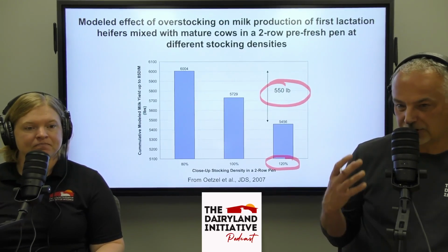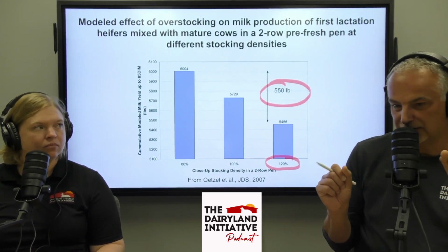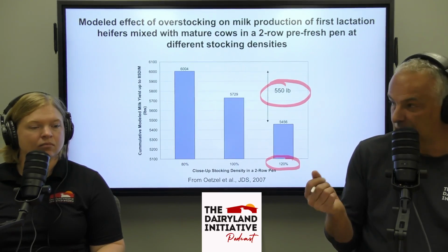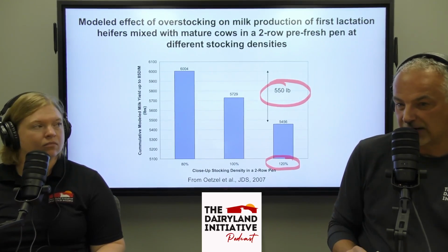So he was able to show that in groups of animals, and this is the de facto low-rank cow, your first lactation heifer in a group with older cows, that those animals lose milk.